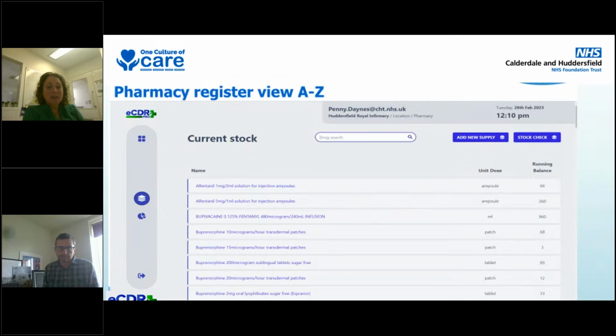This is what my pharmacy register looks like. It's all in alphabetical order. I can see exactly what drugs I'm keeping and how many I've got. If I get a new drug in, I can add a new supply, and I can do a stock check as well. Everything is time-stamped, everything is accurate. So it works really well. Next slide, please.